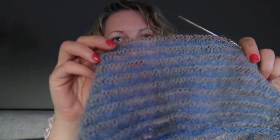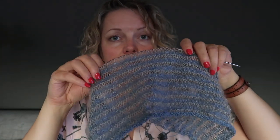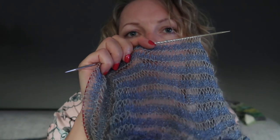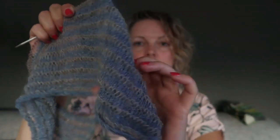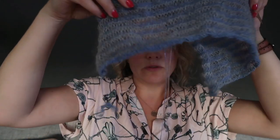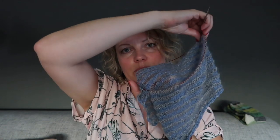It's super delicate and super thin. I think that the silk will grow somehow after washing and blocking. You're doing these stripes. That's the whole thing, really. It's quite wide. I'm in the middle of a row again, so I can't really show you how wide it is, but yeah, this is it.